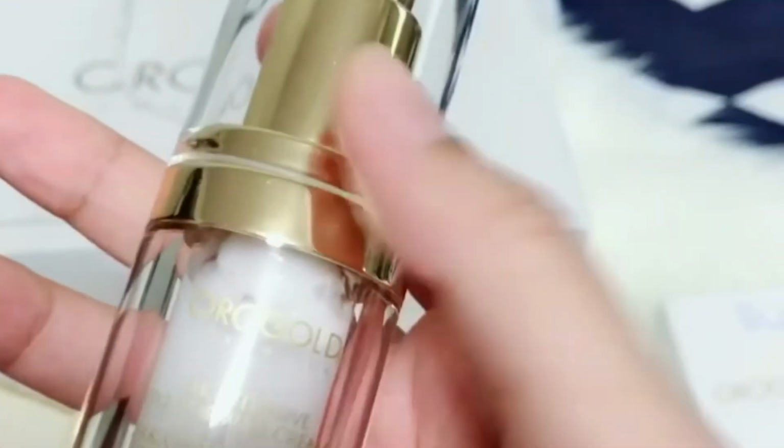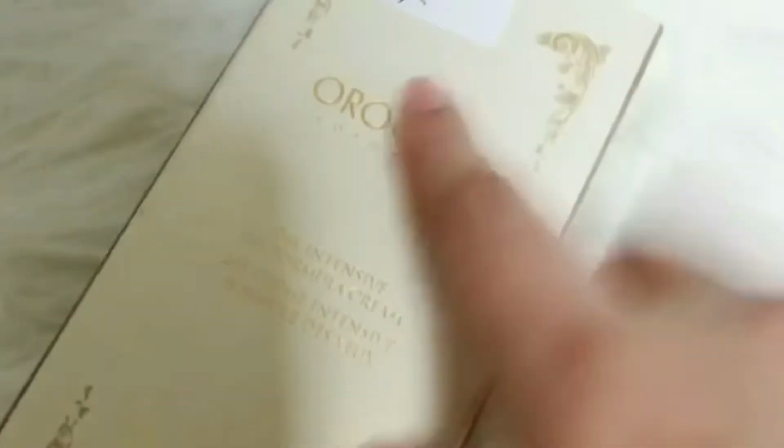Okay, I'm speechless. This is already great. I think I'm gonna keep the packaging because it's so pretty lah kan. Okay, this is to use every morning. What about night? Okay, never mind.